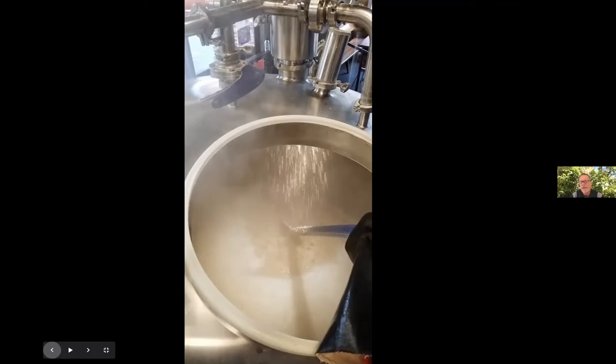And the water is at a very, very specific temperature, because there's a very specific temperature that the enzymes that are present in the barley are going to convert the starches into sugars. The range is 140 to 159, but you have two different enzymes active. So in the lower range, you're going to get a much more fermentable type of sugar, and it's going to lead to a drier beer.